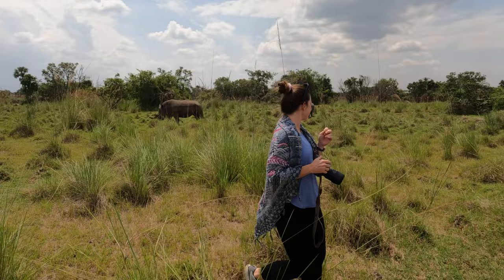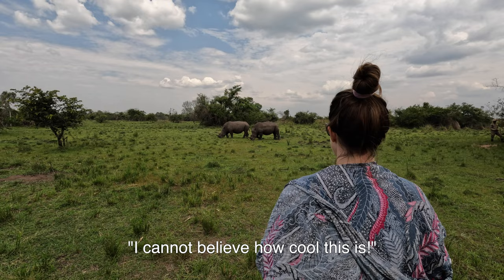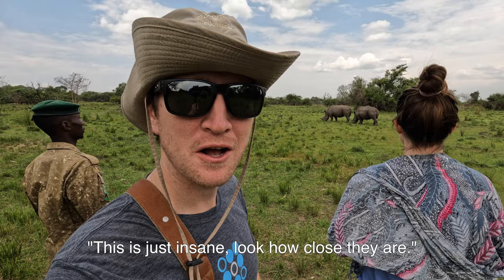There are rhinos everywhere. We're just moving from one rhino group to the other. I cannot believe how cool this is. This is just insane. Look how close they are. I think we've seen 12, maybe 14 rhinos to this point, all in little pods and groups. And it's kind of a cloudy, cool afternoon, so they're actually up and moving around, rather than normally they like to sleep and rest in the heat.